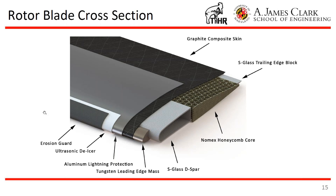And most importantly, because this is a high altitude aircraft, icing is an important consideration when it comes to safety of the mission conducting. And so we had an ultrasonic de-ice on the front of the blade using sound, and we looked at multiple different methods. Ultimately, we chose this because of its low power consumption.